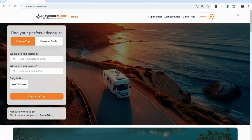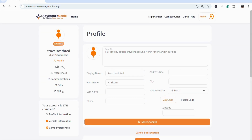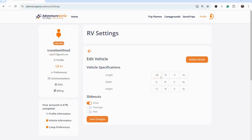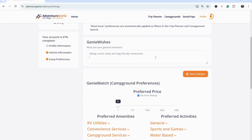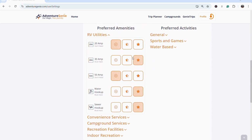Now, let's see how this AI trip planner works. Before you start planning any trips, you need to complete your profile so the AI knows a little bit about you. In the RV description, you put in a basic description of your RV so it knows which routes and campsites are appropriate. Then, in the preferences section, you can tell the Genie what types of things you enjoy doing on RV trips and fill out all of your campground preferences.